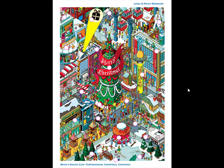Number 11. A little boy is building a snowman in front of the lake. The snowman has a red bow tie, a red hat, and an orange carrot nose. What a lovely snowman.